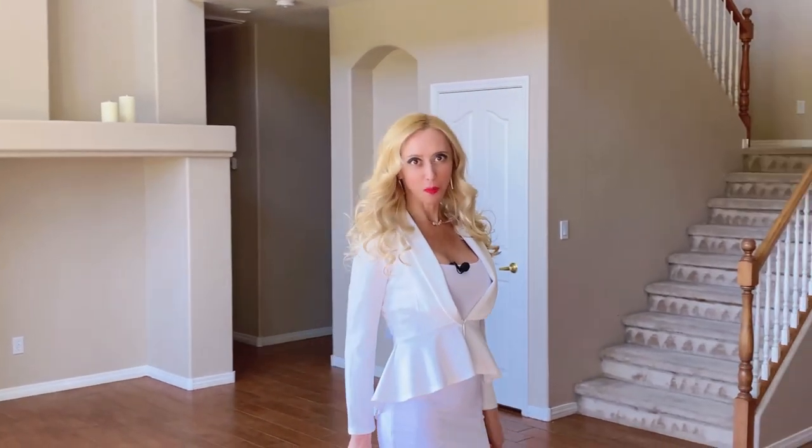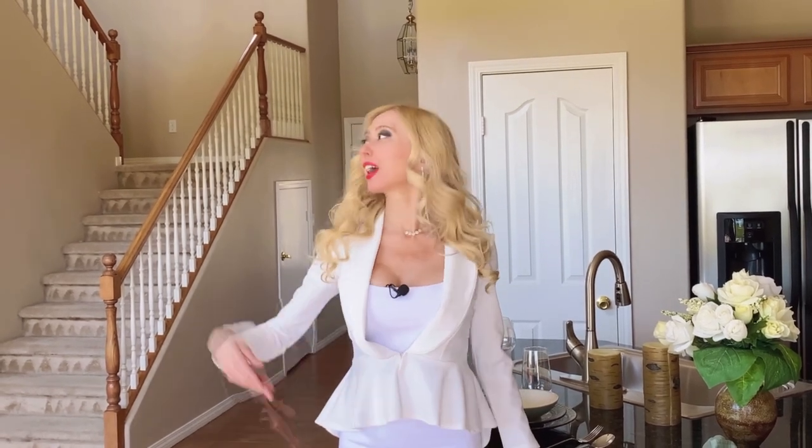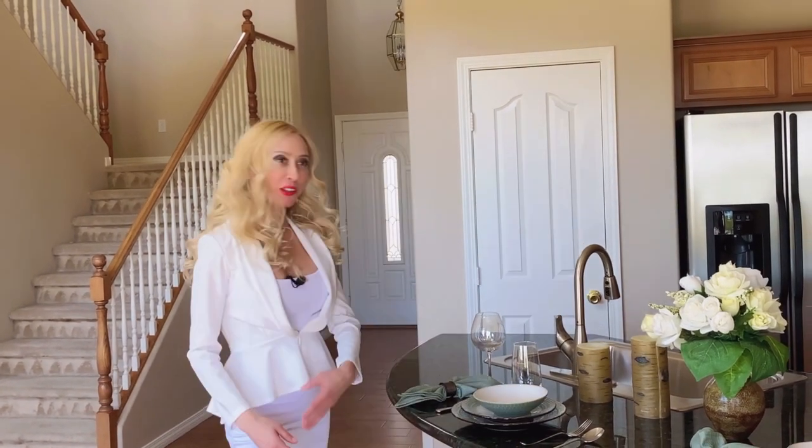To the heart of the home, the kitchen. This house was built in 2005, but it satisfied demand of the modern home buyer. Today, home buyers are looking for open, great room concept floor plans where the kitchen transitions into the dining area and into the living room. And so here's the kitchen.